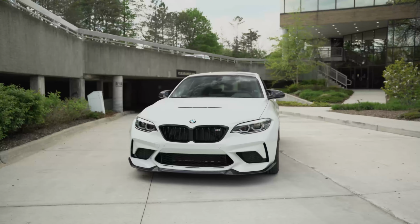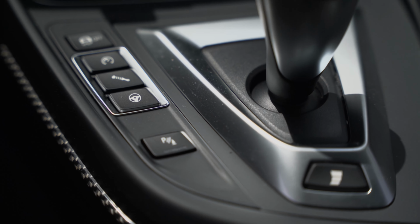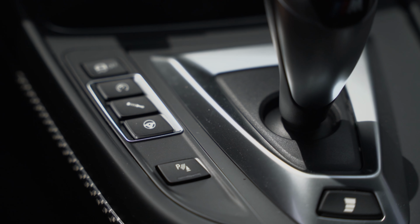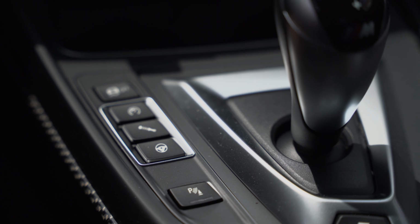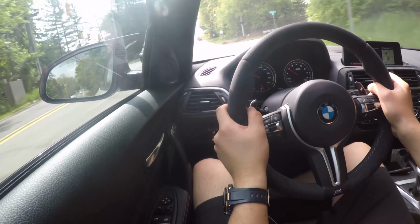So the 7-speed dual clutch in this car feels very similar to the one that's in the M3 and M4. It might actually be the final of the dual clutches we get in the M car. It seems like a lot of them are going to the ZF 8-speed, a torque converter-based automatic transmission. Luckily, you can still get a manual transmission in the M2 CS, and that would definitely be a lot of fun.